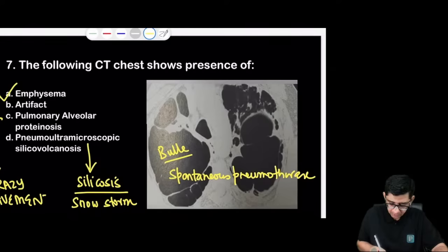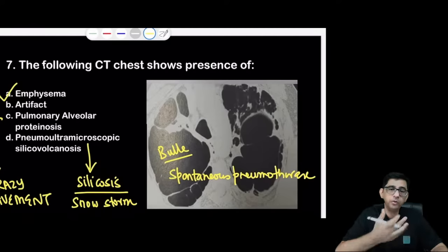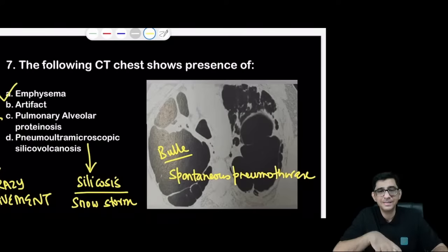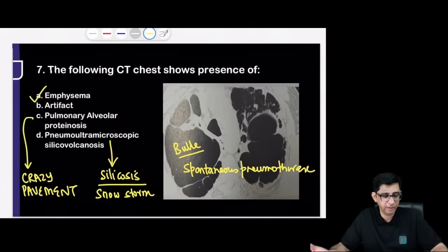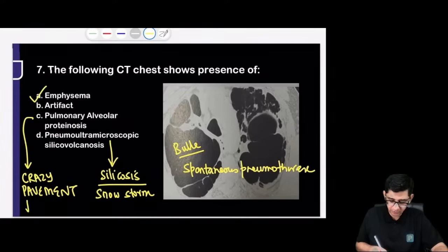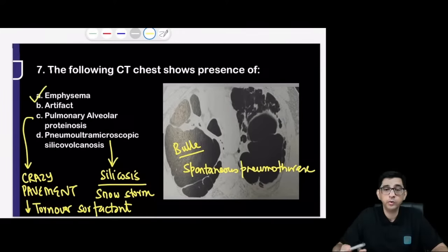So what is the appearance when it comes to PAP, pulmonary alveolar proteinosis? The turnover of the surfactant is lesser. Surfactant is produced in our airways, then it is destroyed, and if it is not destroyed, it will keep on accumulating. So PAP is pulmonary alveolar proteinosis. It is because of a defective turnover of the surfactant. The surfactant keeps on accumulating, and yes, Roy, you're right. Thanks for the inputs. Crazy paving pattern is seen. It is because of the decreased turnover of the surfactant. And in fact, I can say that pulmonary alveolar proteinosis also contributes to a snowstorm appearance.